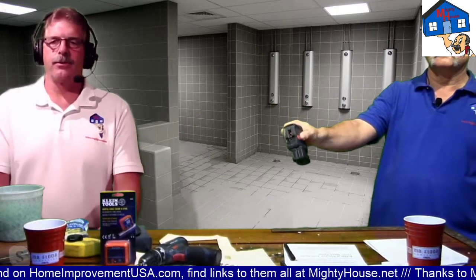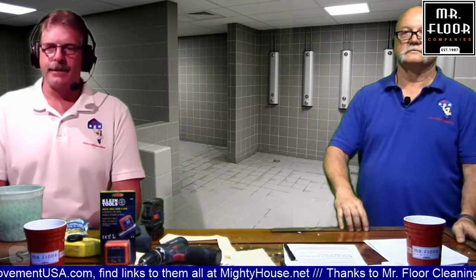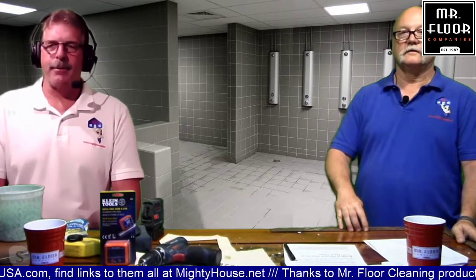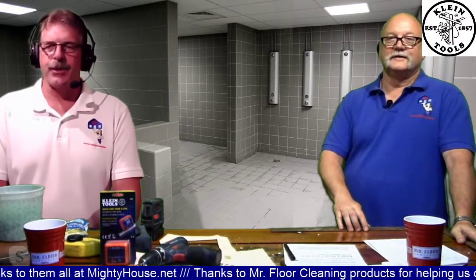So the first thing you're going to want to do is find out if the room is in fact square. There is a frame and square. So you can find the center of the room. You can snap some lines, or you can lay your laser out. If you want to do the tile on a diagonal, you got to do the old triangular thing. Is it a right triangle? 3, 4, 5. Remember, we never wanted geometry when we were in school. Never going to use this in my life, and everything we do now is geometry.